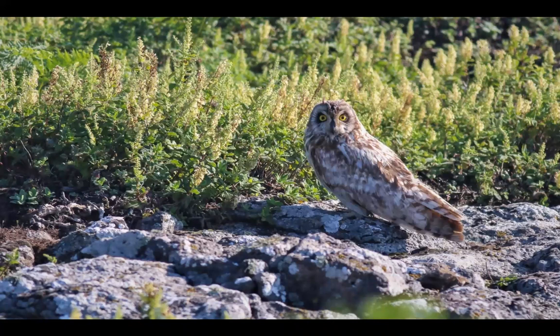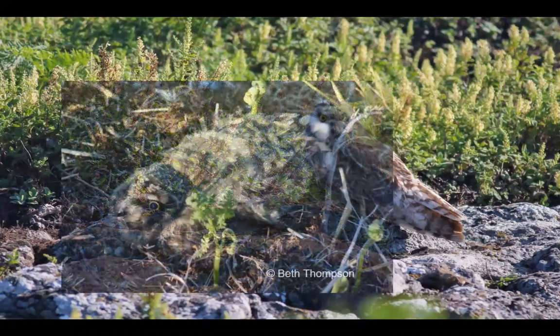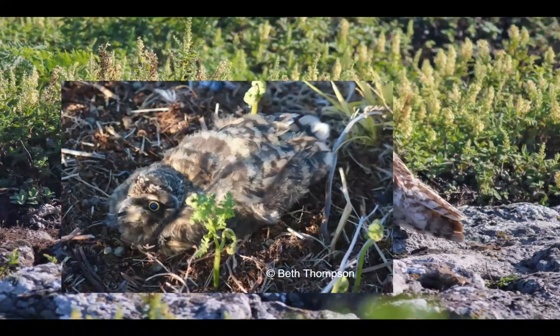This year was a good year. They did actually have 5 pairs, and they were relatively successful. So this was a photo taken by the visitor officer during a breeding bird survey of a lovely little cute chick. I had to include that little cute chick.